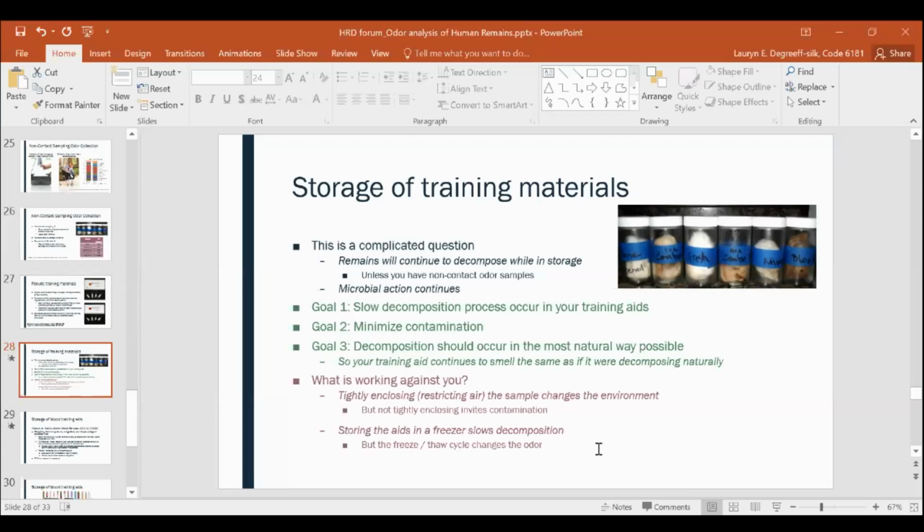Of course, you want to minimize contamination. That's always important for all training aids. And you want the decomposition to occur in the most natural way possible. So you don't want your training aid decomposing in a manner that is completely unlike the way it would in the real environment. So you want your training aid to continue to smell the same as if it were decomposing naturally. That is the really difficult one, and that one I unfortunately don't have a great answer.